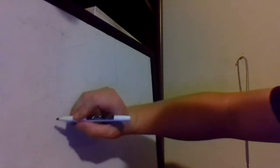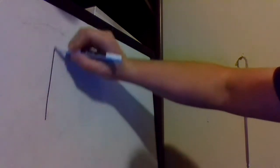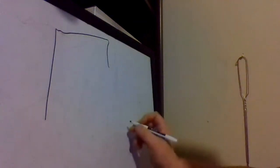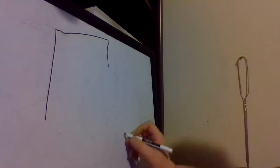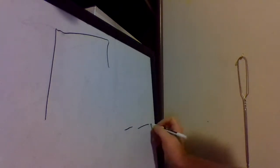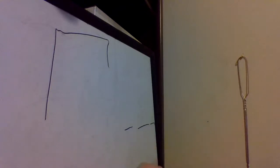So, let's do this. Let's have a little fun, because I know that a few of my students really like to do this. We're going to play Hangman with a three-letter word.